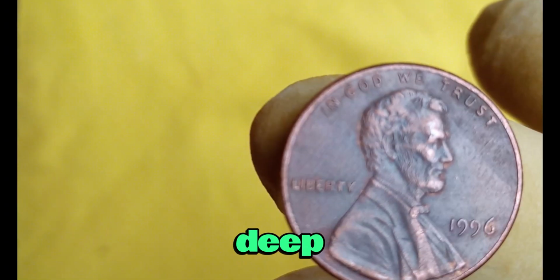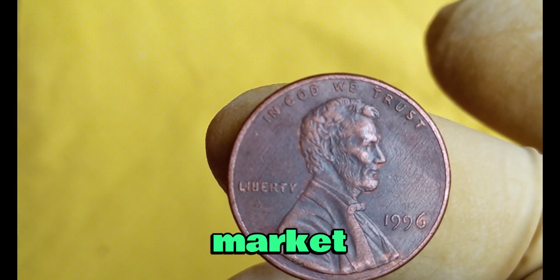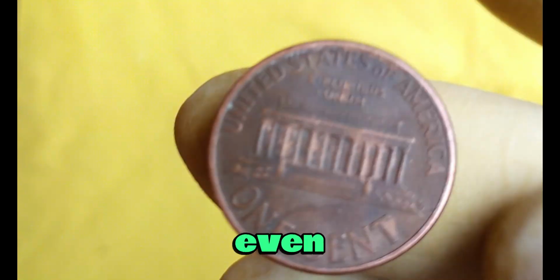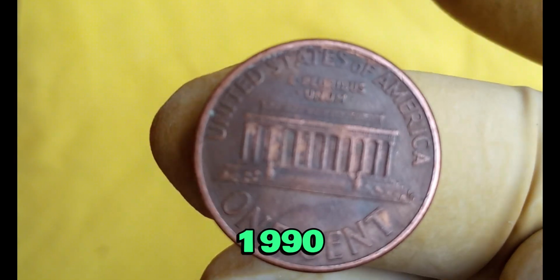Today, we're going deep, very deep, into the world of the 1996 Lincoln Cent, its origin, hidden secrets, shocking market values, rare errors, and how you might be sitting on a gold mine without even knowing it. So grab your coins, grab a drink, and stay with us as we take a journey back to the year 1996.